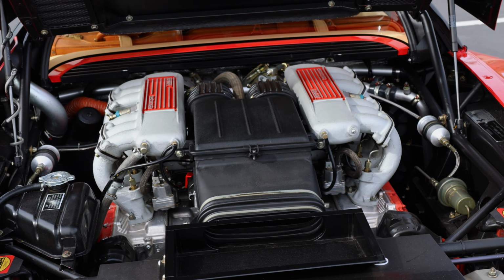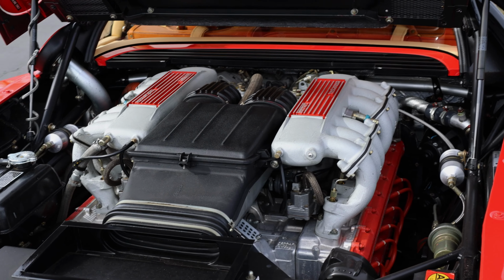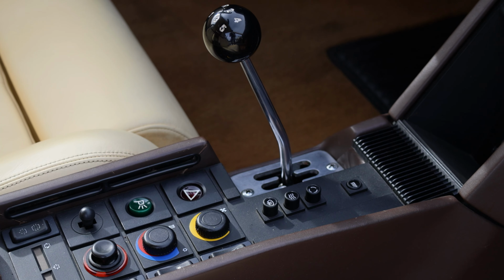flat 12, specifically a 4.9 liter flat 12, good for about 380 horsepower and 354 pound-feet of torque, which was paired with a 5-speed gated manual transmission, sending power to the rear wheels.